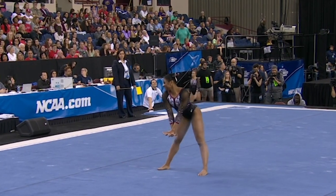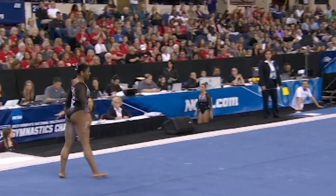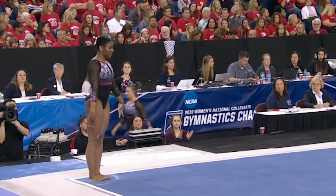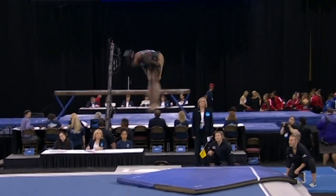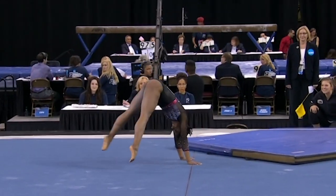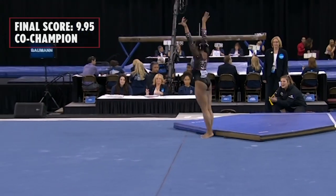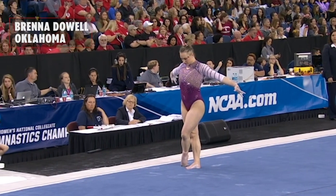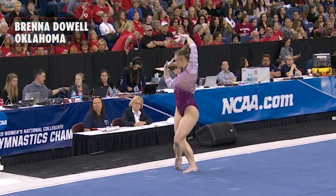Keep in mind, individual titles on the line as well. Lindsay Brown, certainly somebody capable of winning this event. Control double pike. She opens up out of that double pike like few gymnasts do. What an exclamation point for the Denver Pioneers. Back to floor exercise. Brenna Dowell, watch this mount. It is world class.